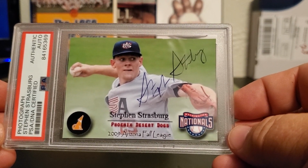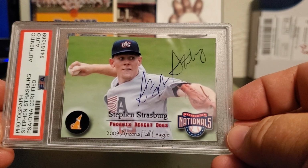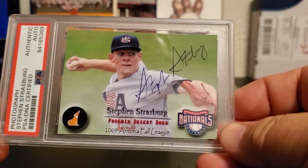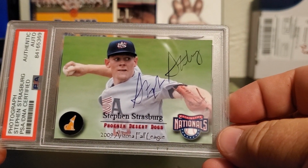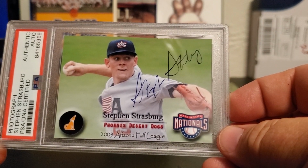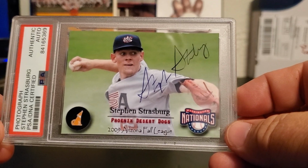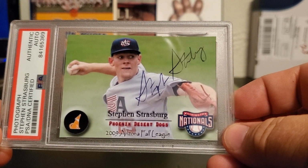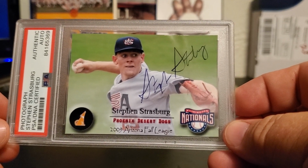But this was sent to the Arizona Fall League in the fall of 2009, I believe. Whatever fall right before he made his major league debut. So I believe his debut was in 2010, and this was sent to the Fall League the previous year. Not a ton of returns from that time, if I recall correctly, on sportscollectors.net. So I was really happy to get this back.